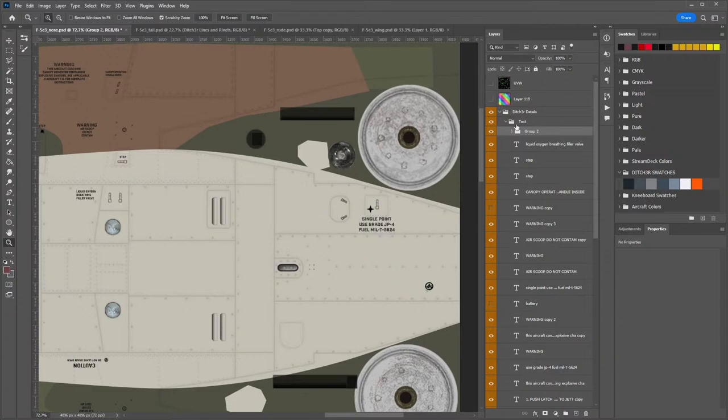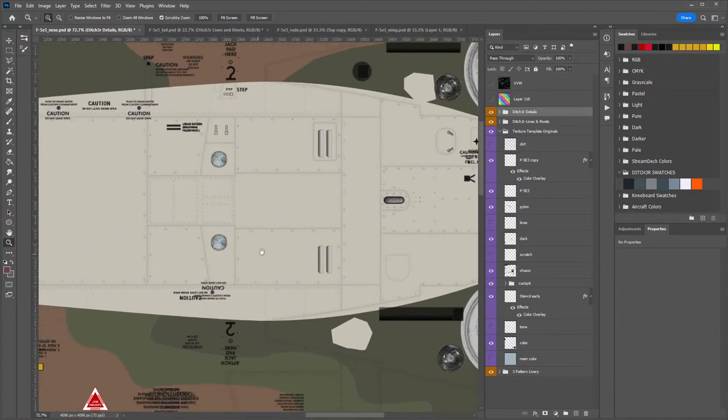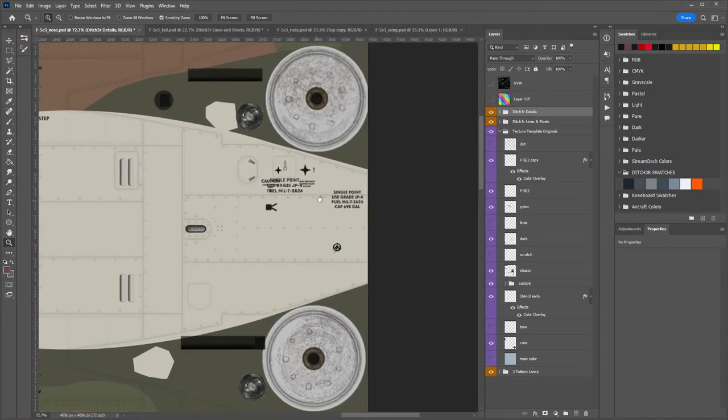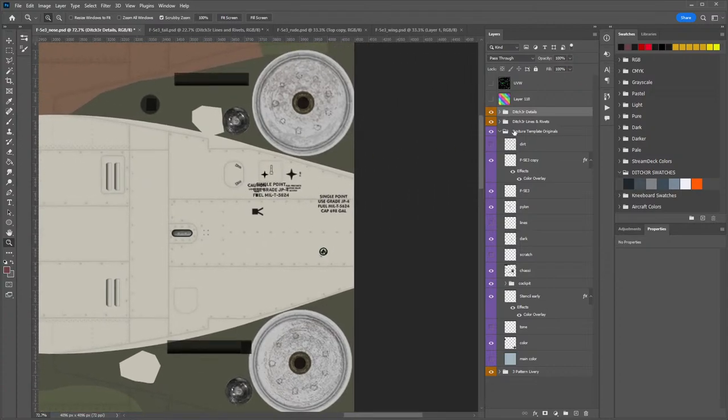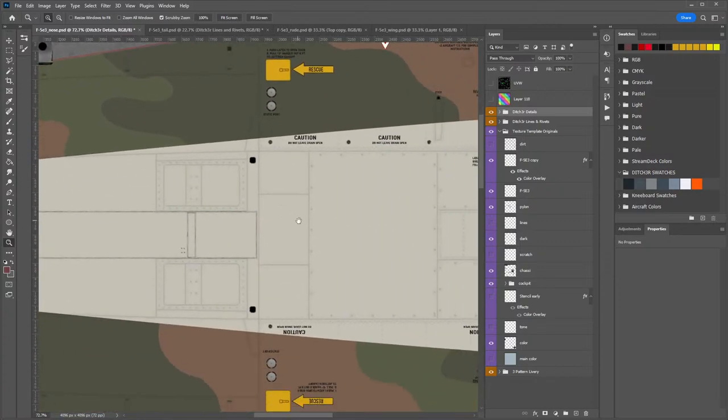I did move some stuff down here. Some of these templates come with excess stuff. Like this is a jack point, this is of course a refueling point, lifting points. You can choose to have that stuff on your livery if you want. You can see there's a lot of extra texture on these caution things that I put in. I just didn't really like the way this was laid out, so I got rid of most of what they had on there as the template, and I created my own.